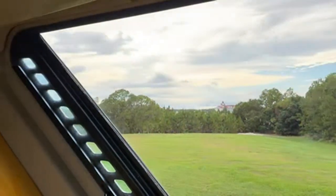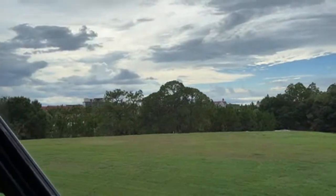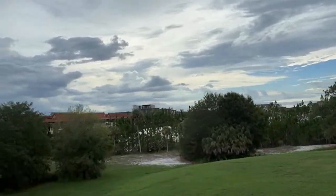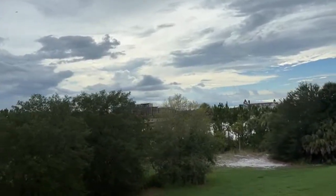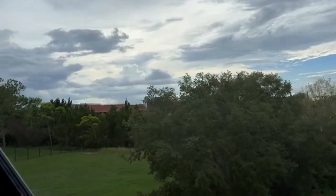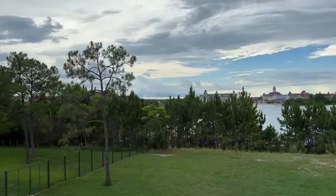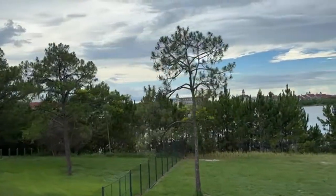Let's show you this side. There's a great view of Polly. This is the Transportation and Ticket Center. Our next stop is Disney's Polynesian Village Resort, with continuing service to Disney's Grand Floridian Resort and Spa and the Magic Kingdom.